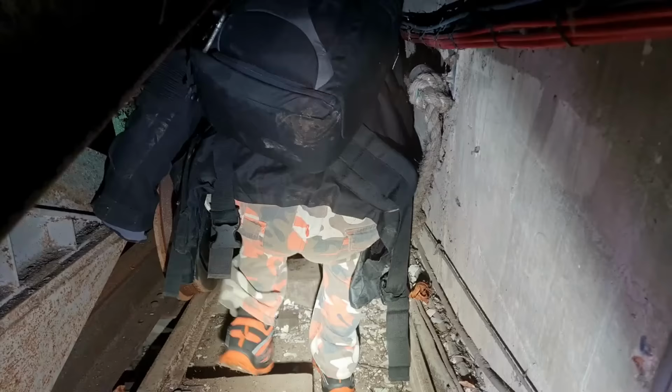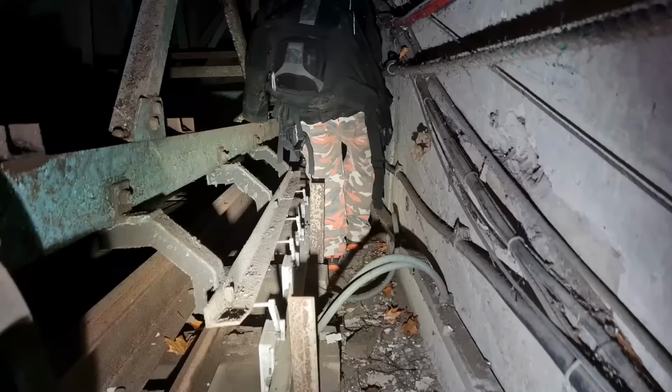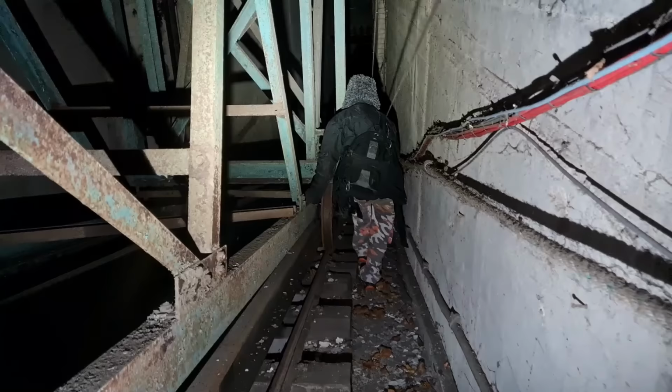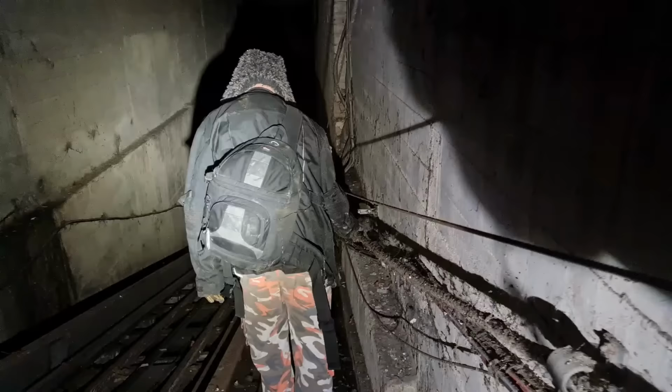Oh yeah. Wow, look at these wheels. Hopefully those brakes work. Ah, this is extreme. Look at this, guys. So that is where we're going.